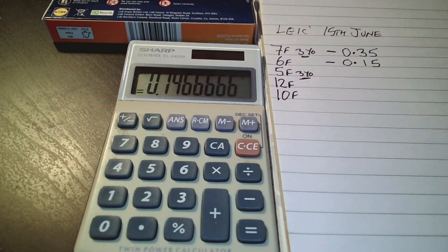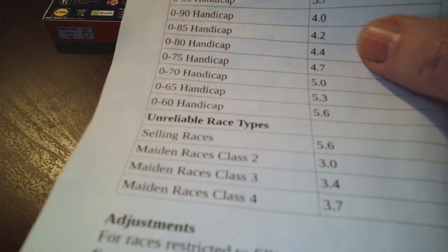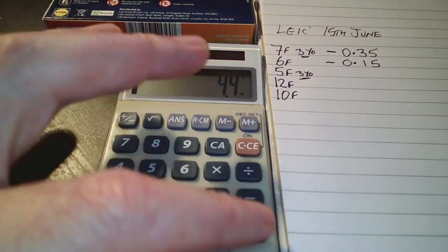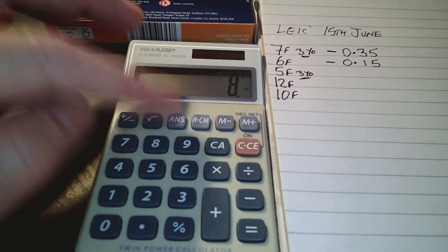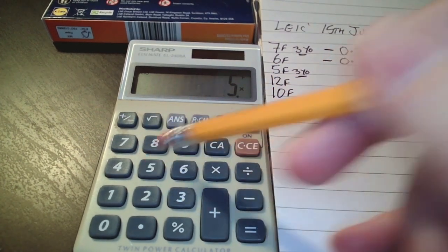And it's for 3-year-olds. So again, 0.7, 3-year-olds. This time of year, this is what they get. And 0 to 80, look on the sheet. 0 to 80 is 4.4 seconds. So plus 4.4 equals, again, that's for over a mile. Divide it by 8. Let me get the old pencil out, you can see it quicker. Divide it by 8, which is furlongs in a mile, and then multiply it by 5.